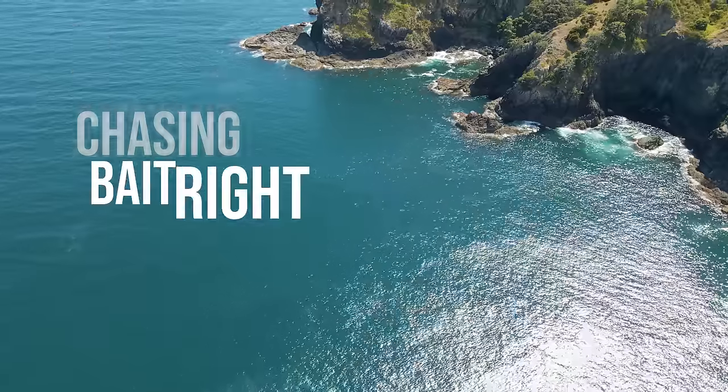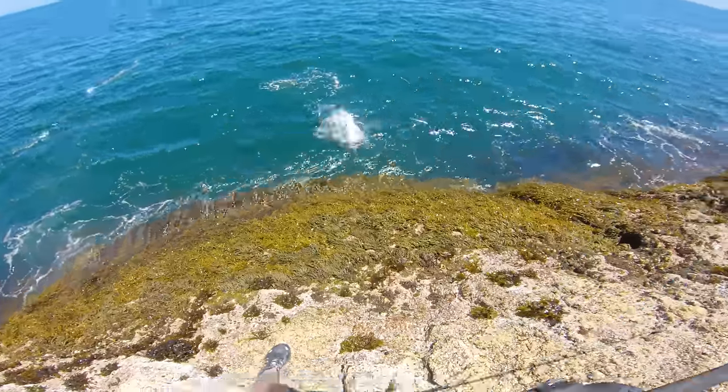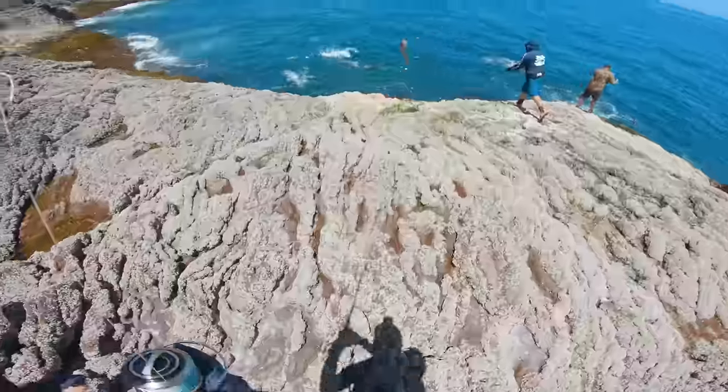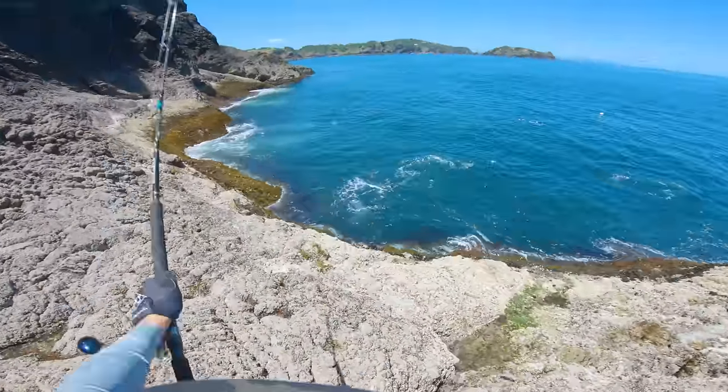Oh, they're chasing bait right here. Oh, far out. Get your lure in there, someone. There's another fish. Right here, they're chasing a mullet. Land it down on the surface.